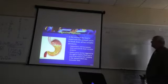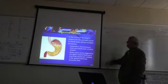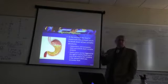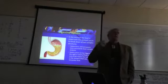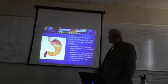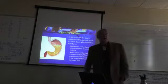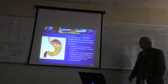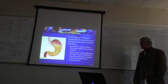In the stomach, the food is mixed with the stomach juices that break down all the complex structures. This is a way that the human body protects itself. Potentially you take in a lot of strange things. And potentially you take in poisons. And the stomach juices will break down those toxins. They'll break down the poisons. Hydrochloric acid and pepsin team up to break down complex proteins.